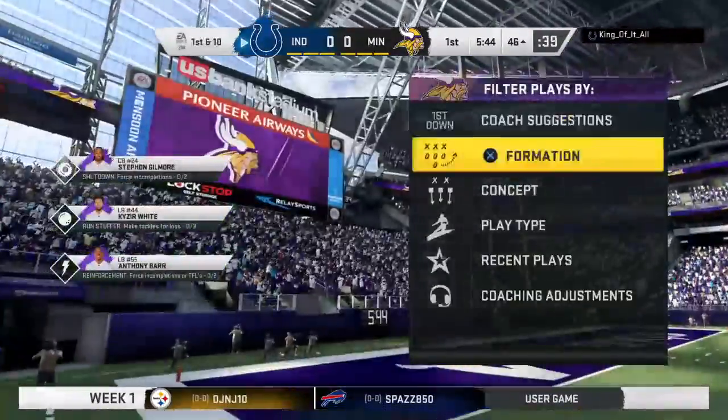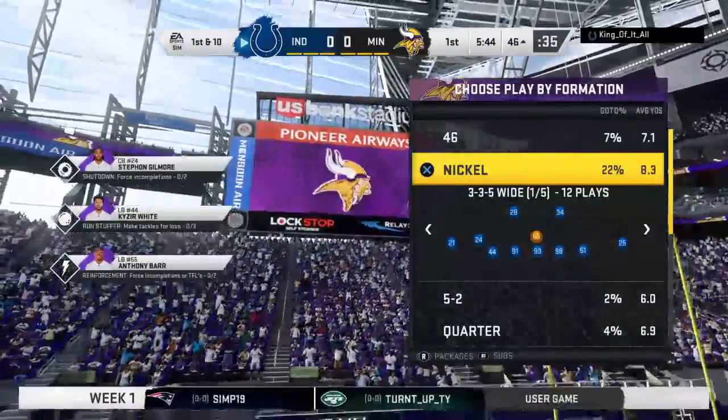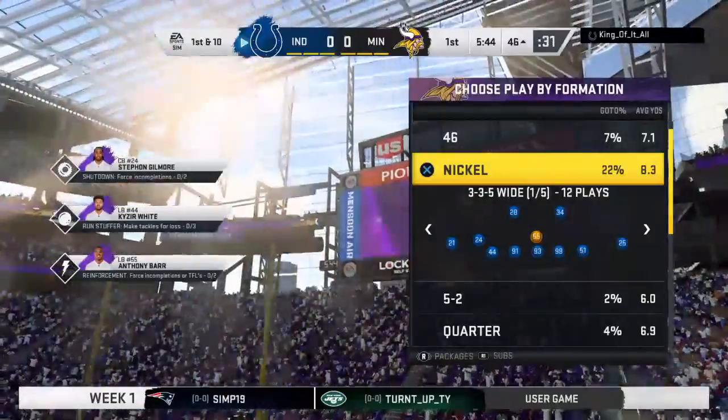34 yards on the return, but for a moment looked like he had a shot to go all the way. And the Colts are set up well as they take over 1st and 10 on the short side of the field.